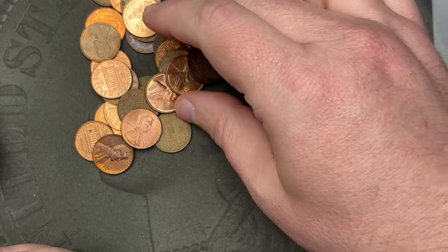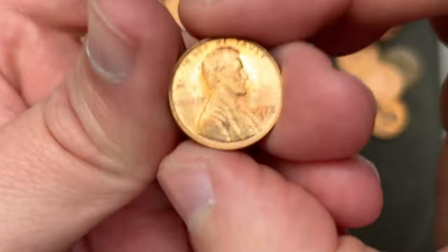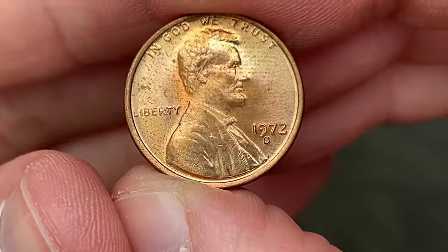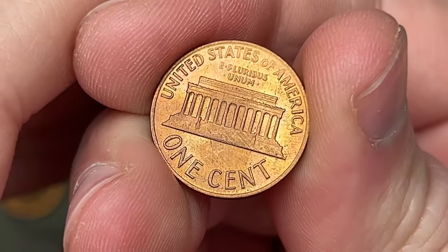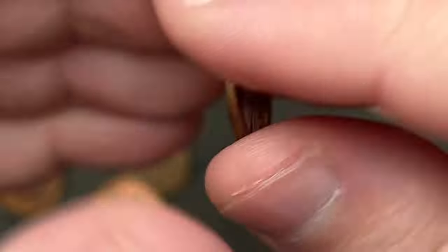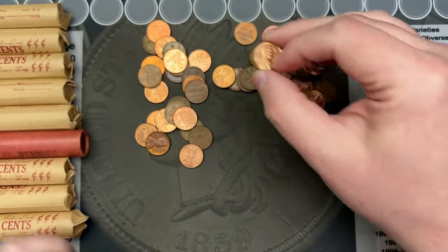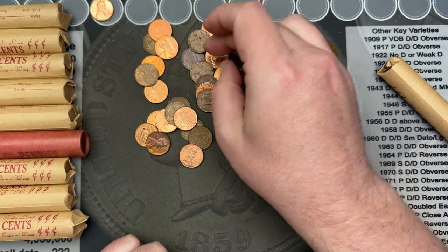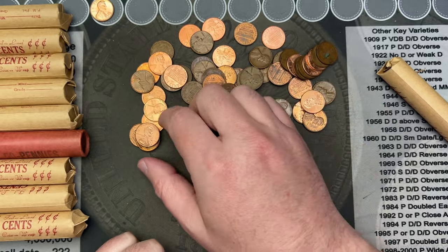We do have a couple of 2009s in here. Ooh. That's pretty nice. 1972 San Francisco. Got a big old huge fingerprint across the front, and looks like a fingerprint on the reverse too. Otherwise, it's pretty nice. I'm going to set it up there. I don't think that's going to upgrade my album there, but we'll take a look at it.